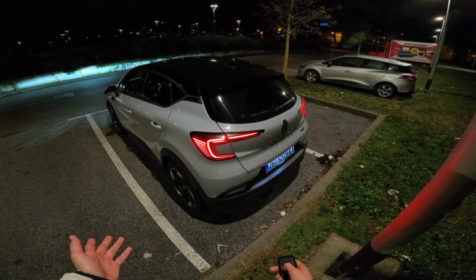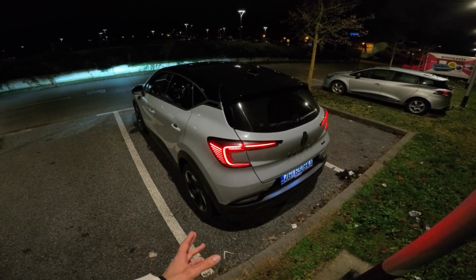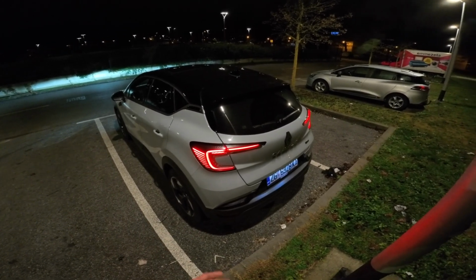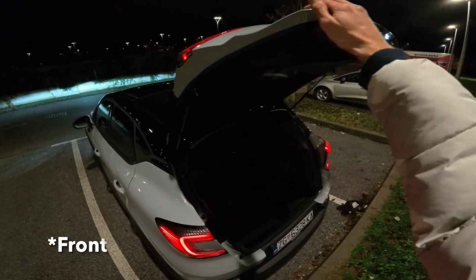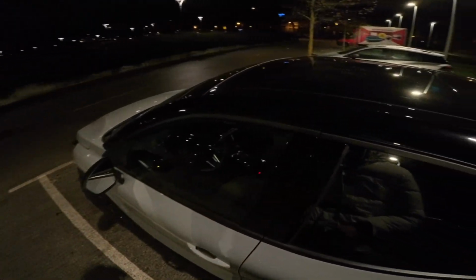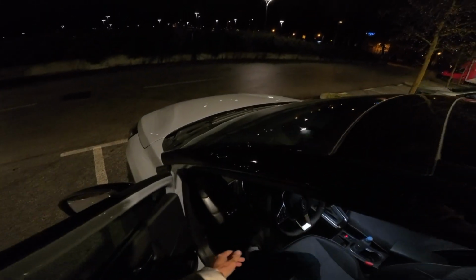Taillights, we have those new taillights. In terms of being transparent, but at night we really don't notice. These are Lexus style. And let's open up the cargo. So the Captur on the back looks the same, but the rear is redesigned. Now let's jump inside. We do have a panel roof in this one.